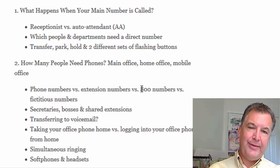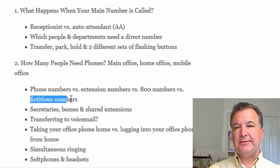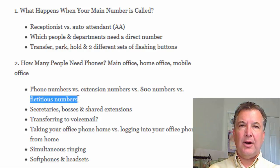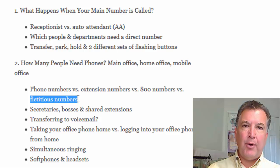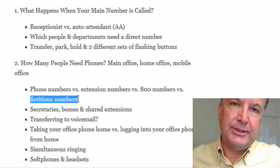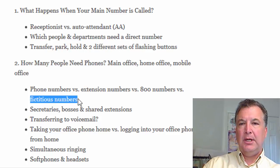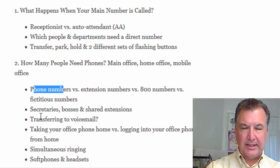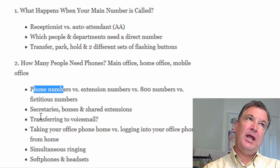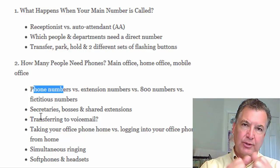Okay, an 800 number's kind of like regular phone numbers, but it's toll free. And then fictitious numbers are numbers that people dial, like plumbers. Plumbers might have a different phone number for every different part of the state or whatever region they work in, because they want to seem super local. But all those different numbers, they all ring at the same place, some super scheduling place or a salesperson. So, but the most important thing to understand is that the phone number and the extension number are two separate things, all right?